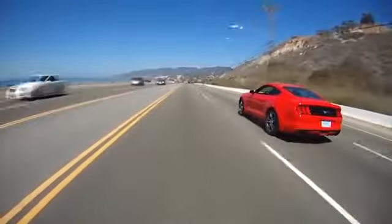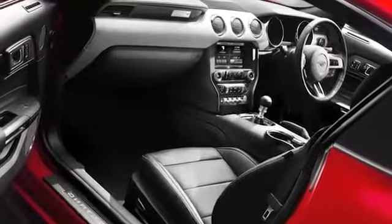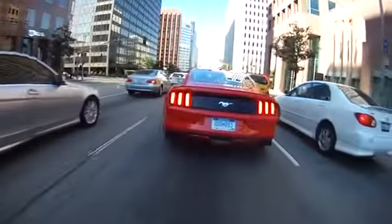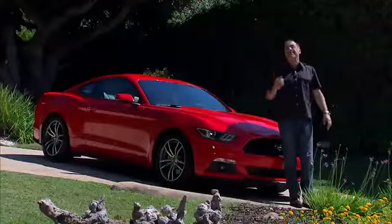And for the first time, this car is being marketed heavily overseas. Europe, Asia, 120 markets total. Yet they didn't shrink it down to fit on tiny streets of ancient cities. They went out there and said, "This is a Mustang, deal."